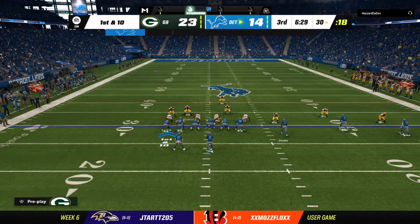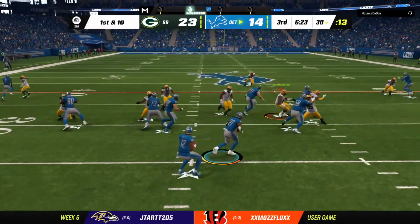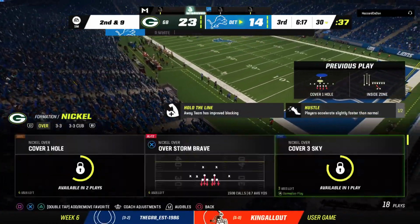First and 10 at the 30-yard line. They'll bring a receiver in motion left. First down, here's White. Just a yard on the pickup there, and it'll bring up a 2nd and 9.